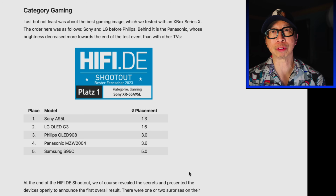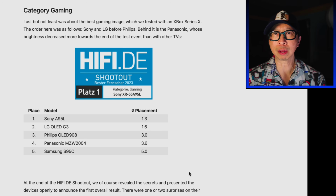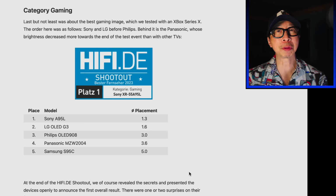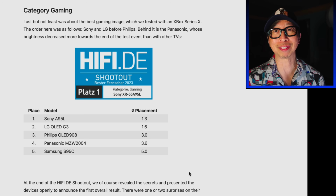Now, they were very clear. They weren't measuring latency. They weren't measuring dropouts. None of that stuff. It was purely image content, image appeal. Now, I don't know how they compared gaming, because obviously the reference monitor should not be used for gaming comparisons, or maybe it was just subjective. So category gaming was interesting in that the A95L beat out all comers, but it's not the gaming TV that the G3 is supposed to be, or even the S95C.